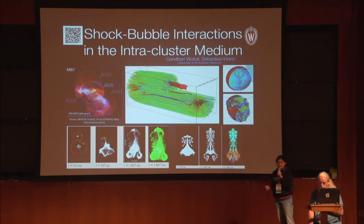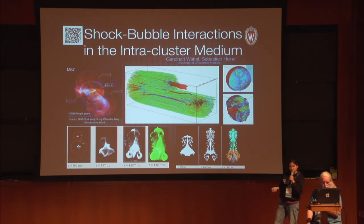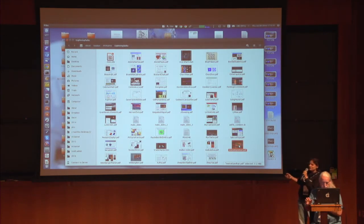So what we find is that the impact of the magnetization is strongly impacted by the topology of the magnetic field. So if you have any questions, talk to me and scan the QR code for a movie.